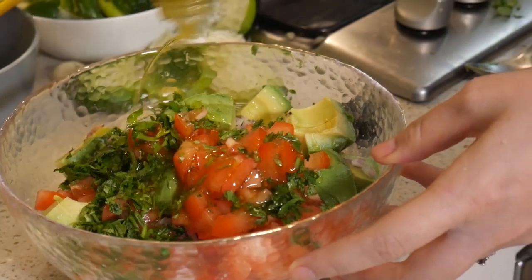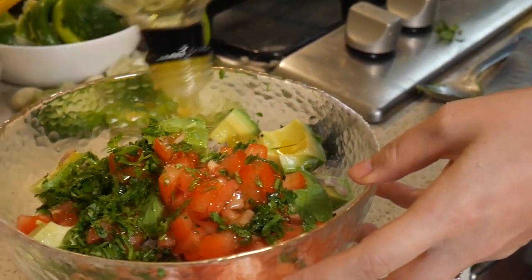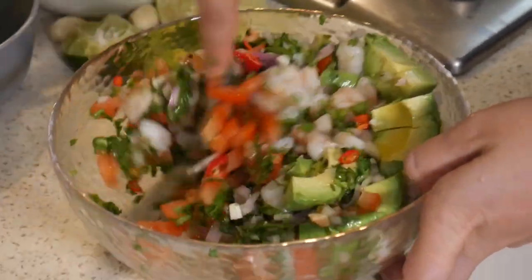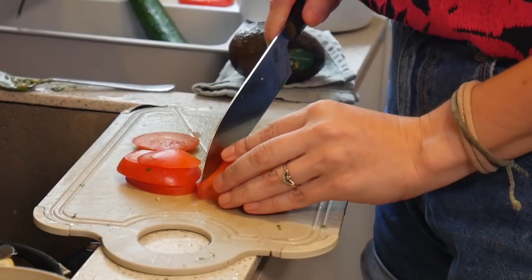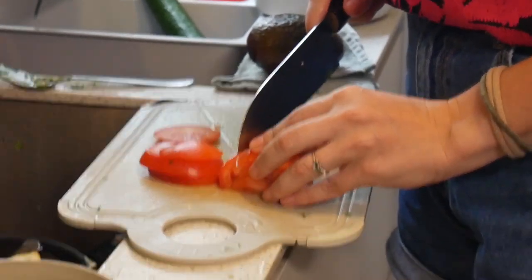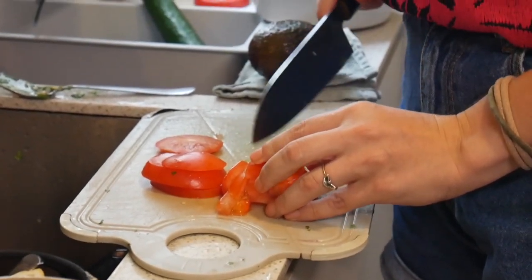Then olive oil. I like to put a lot of olive oil actually. And we're gonna let it sit while we prepare the main dish. For guacamole, we're gonna need also tomatoes. So it's basically the same ingredients.